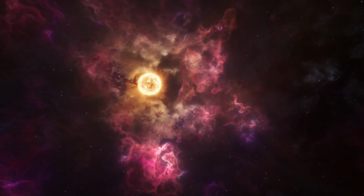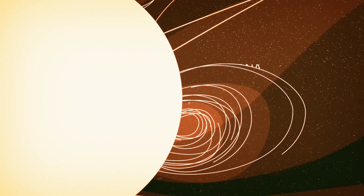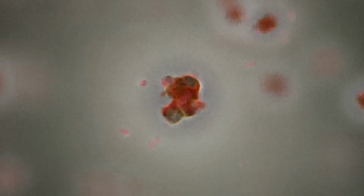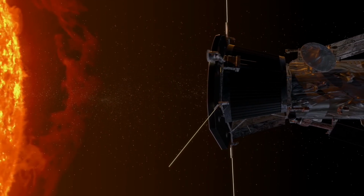Although the corona has a high temperature, its particle density is very low. That's where the concept of heat versus temperature becomes important. Temperature measures how fast particles are moving. But on the other hand, heat represents the total energy these particles can transfer. So even if particles are vibrating tremendously and have a high temperature, if there are very few of them, they won't transfer enough energy. As a result, they would correspond to lower heating.